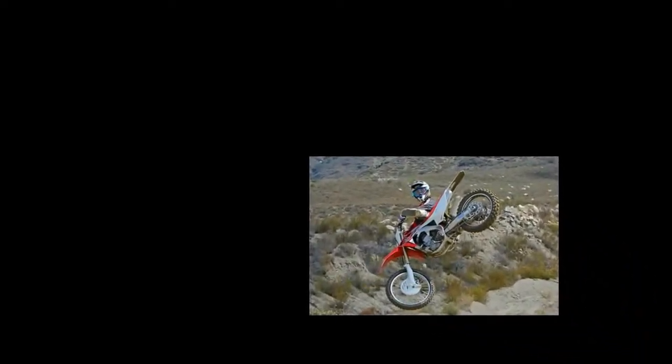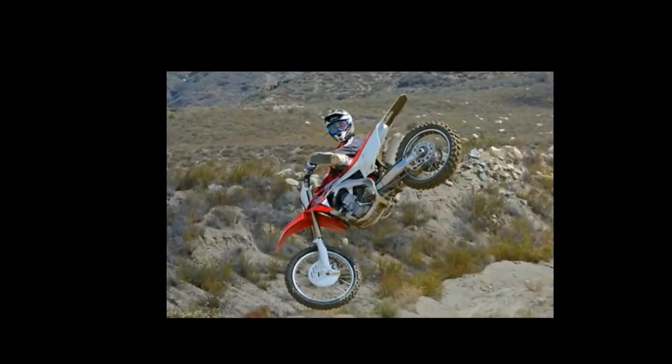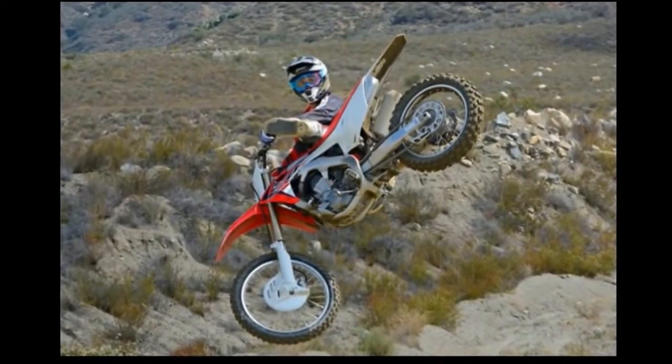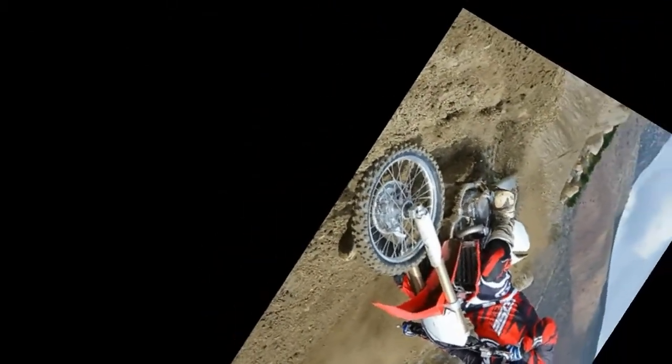Regardless of how fast you go, the CRF's braking performance is still awesome. Its wave-style 260mm front and 245mm rear rotors are clamped by Nissan calipers that offered excellent feel and consistent stopping power in Paula's deep, tacky clay, which later became dry and slick on some parts of the track.